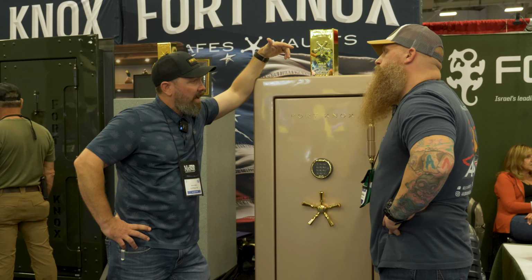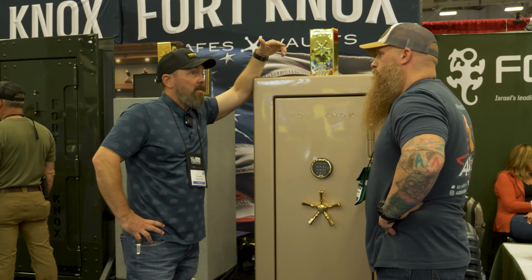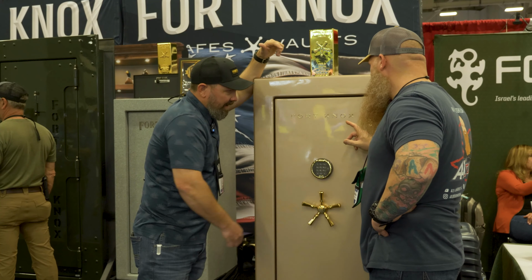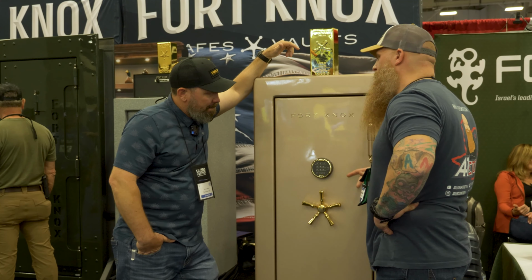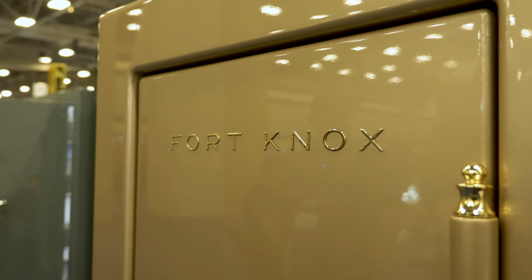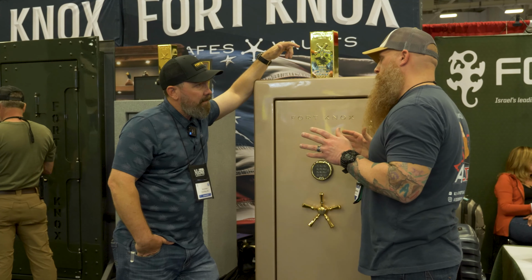This one, I really love the way it came out when we opened the box. I know we've got the hinges on the outside, which is awesome. We get the full swing. Yep. I believe it was a 10 gauge outer on the door, 1/4 inch plate interior. Yes, sir. Super important for security.